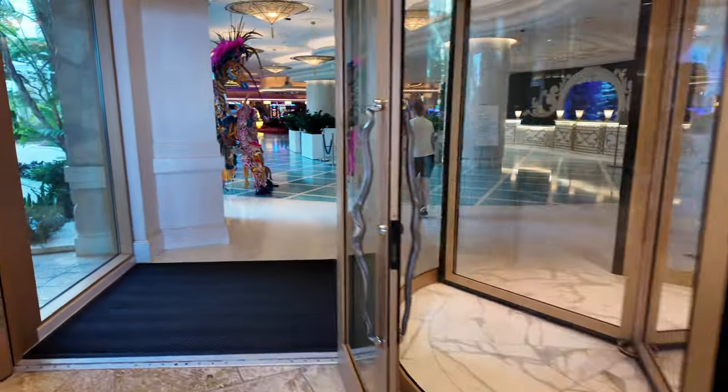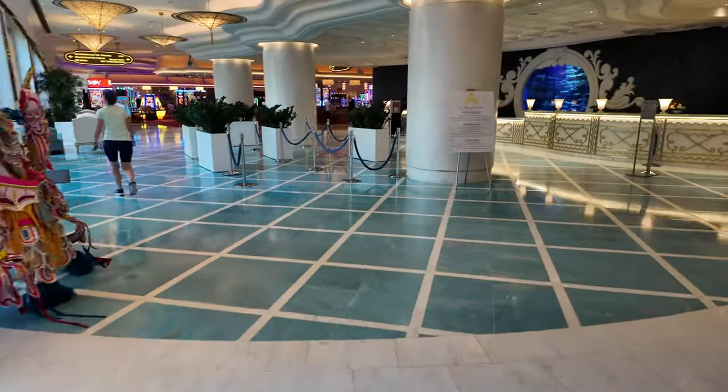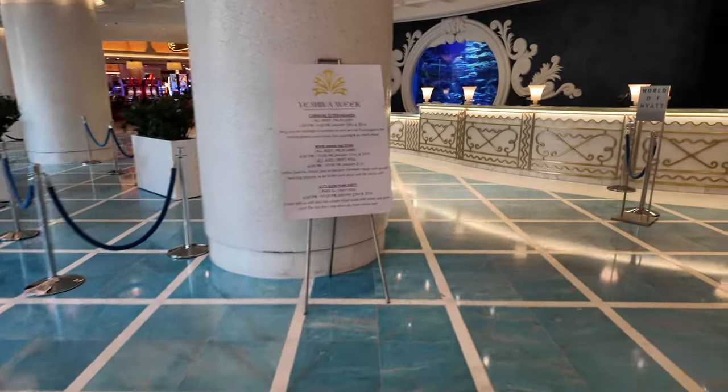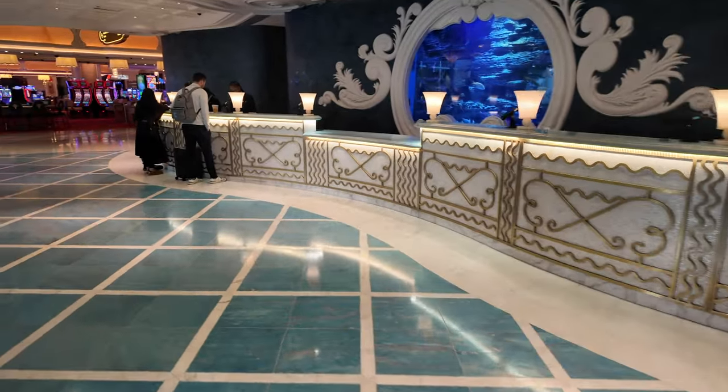Check-in for my stay was in the East Tower, and I love the check-in desk with the aquarium behind it. Really gets me in the mood for my tropical vacation. I arrived really early in the morning, so there was no line for check-in, though I did see lines at the check-in desk really escalate throughout the day.